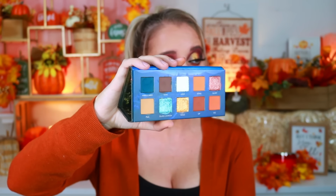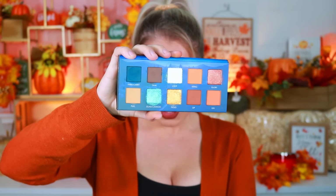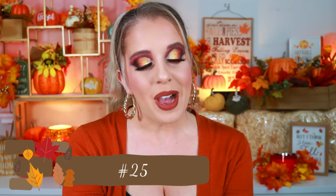It gets me inspired to do a fall look with this, and I just think it's really pretty. So coming in at number 26, we do have the Victory palette from Game Beauty. Coming number 25, this palette right here, I think will be ranked every year just because it has to be, right?